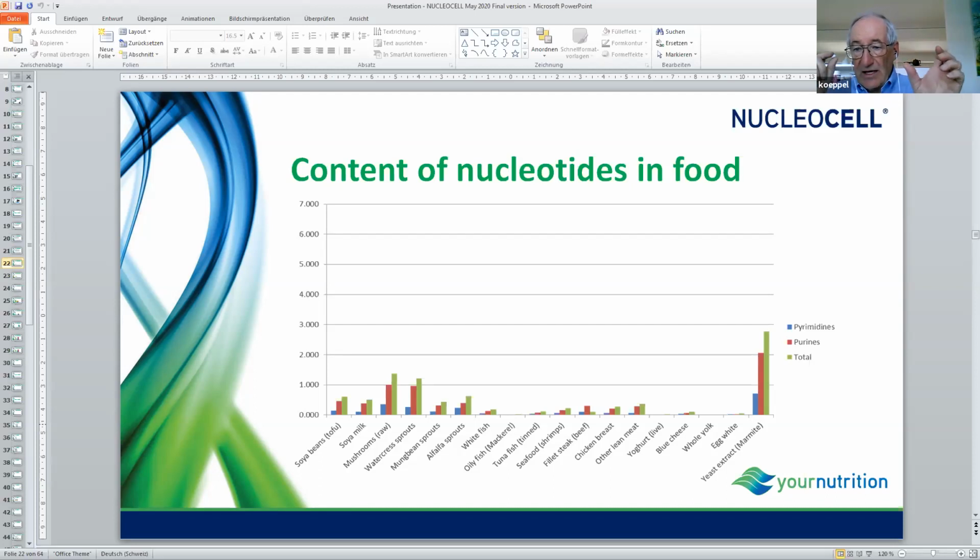And in the first phase of life of a child, in the first half year, all these formulas are supplemented with nucleotides. But the development of the organs is not finished after half a year. You have the organs, you have the brain, you have the growth of the children, and that needs a lot of nucleotides. And when you have not good food, the children cannot develop their body optimally.